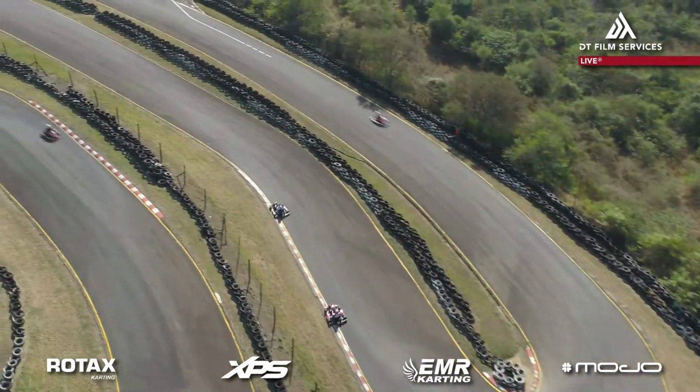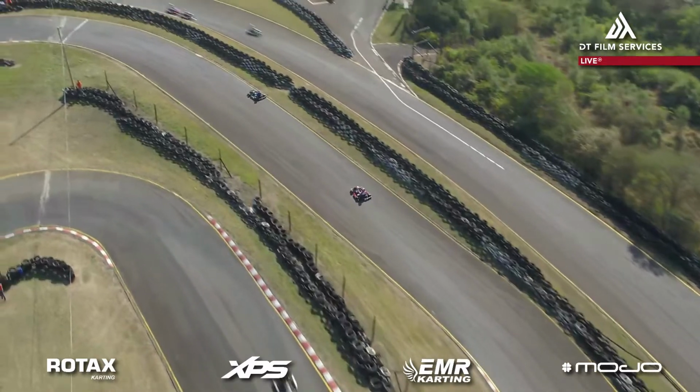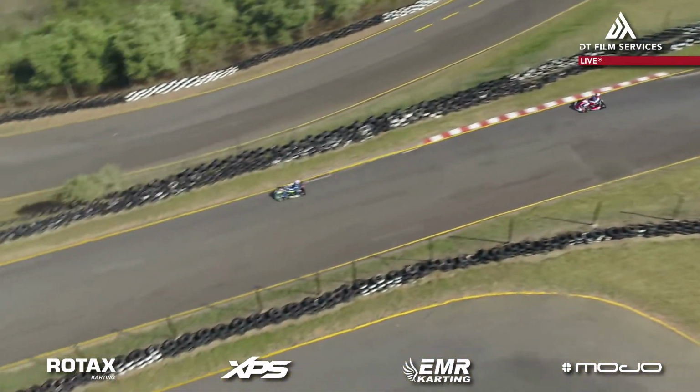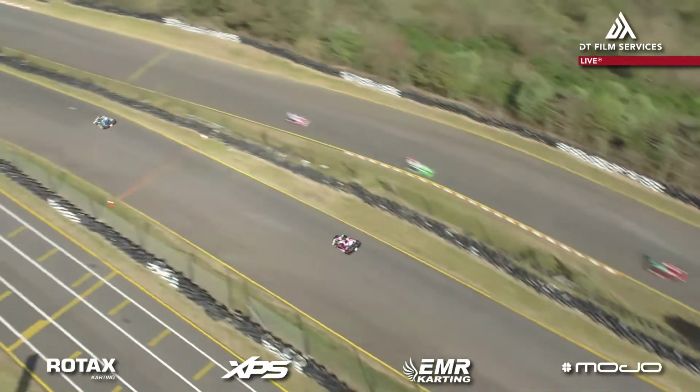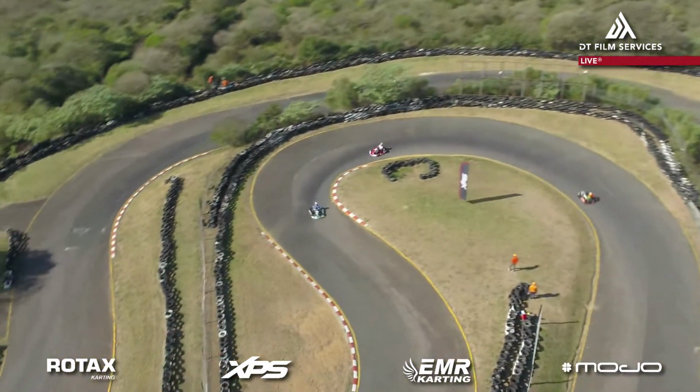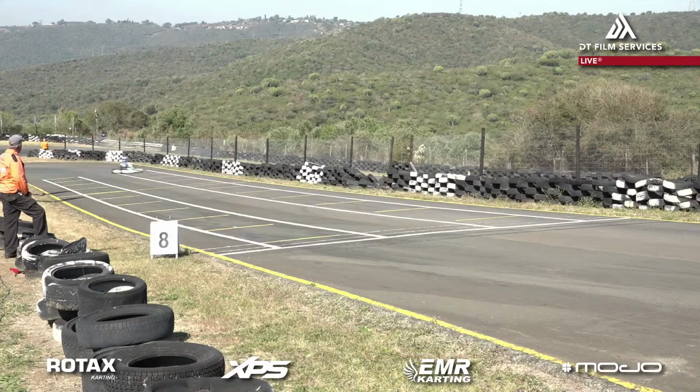He has got Peterson up ahead of him in the race right now. And of course, Nicholas Verheil, your race leader. And Verheil lying in that third position in the Masters Championship.